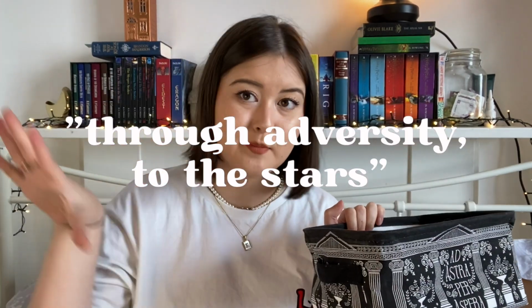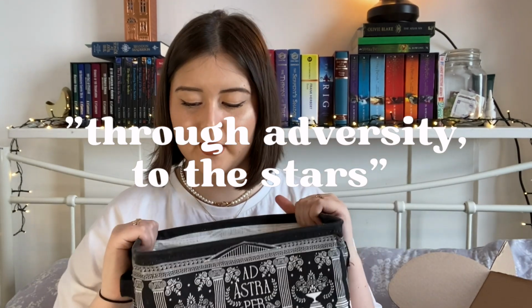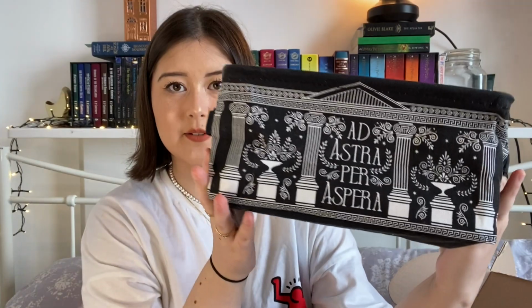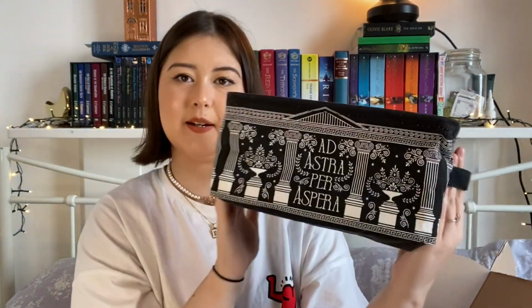And it says on it ad astra per aspera, which I don't know what it means. Maybe I'll pop it up on the screen here because I can't be bothered to look it up right now. And it's got this like Roman design on it, so it looks very, or like Grecian, I'm not sure which one. Anyways, yeah, so that is the first item. Very functional. I liked it.